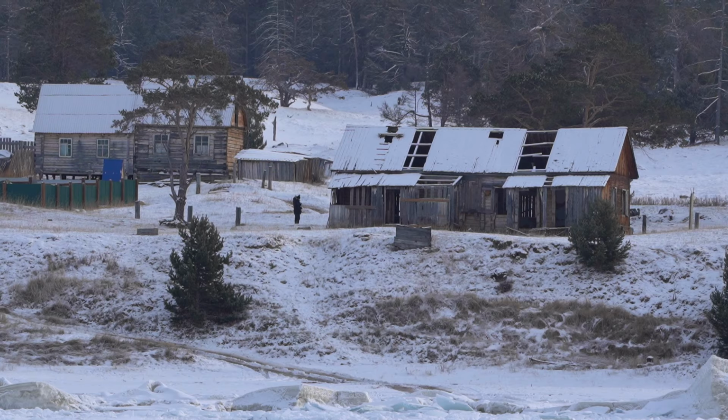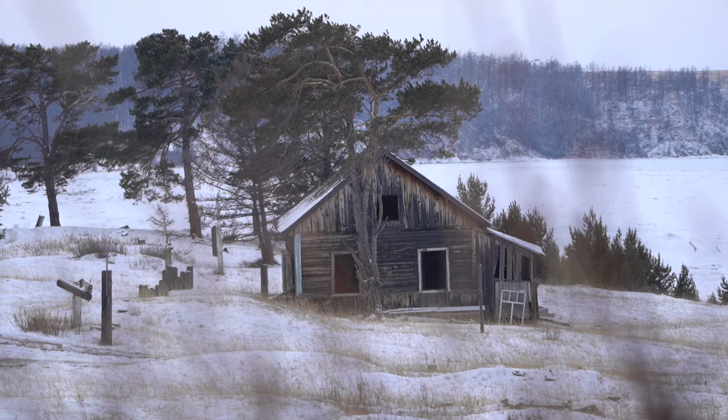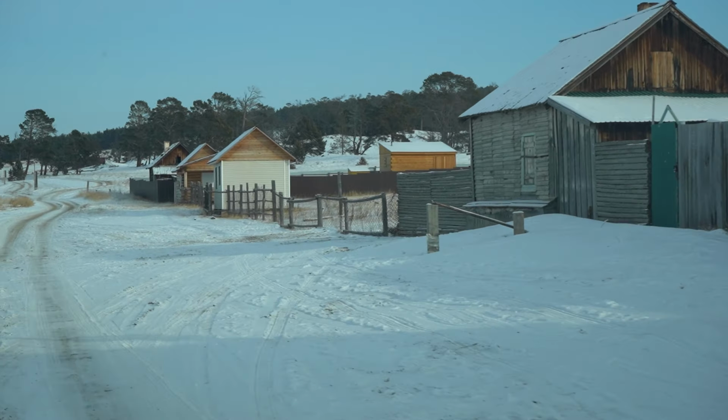Finally, we begin seeing some houses, although some of them seem to have holes in their roofs, while others have no roof at all. This village is called Pesjanka. This part of the village has only 2 residents.